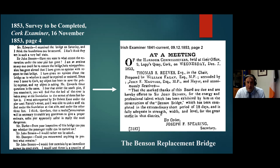Since ever I came to Cork, my object has been to save the public expense. And my object in asking Mr. Edwards those questions is that I fear that under the South Pier, if you examine it, you'll find that the bed of the river is taken away at the foundation to the extent of 3 feet below it. I went accompanied by Sir Robert Kane under the pier near Patrick Street, and I was able to sink a staff 6 feet under the foundation of that side and 3 feet under the other.